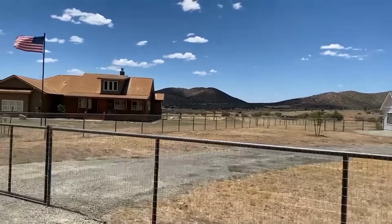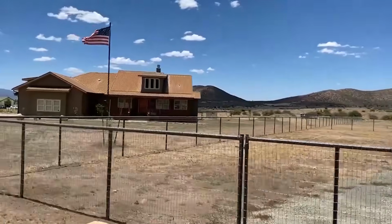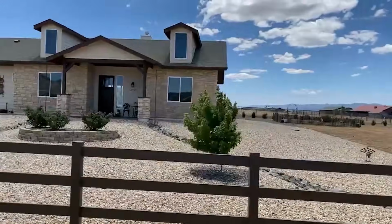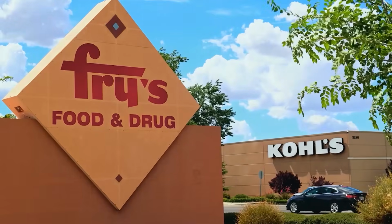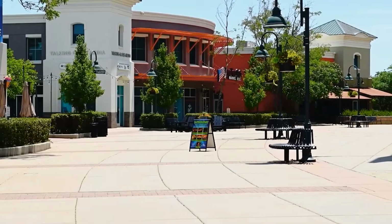It's very quiet. It is very quiet. It's only a 12 to 15-minute drive to Prescott Valley Town Center, where all your amenities are. You see all of this wide open space.